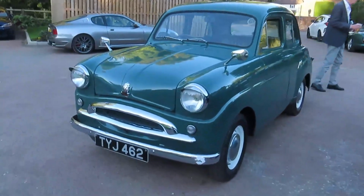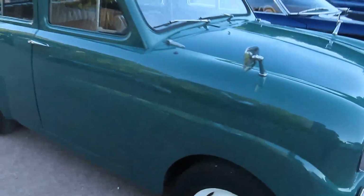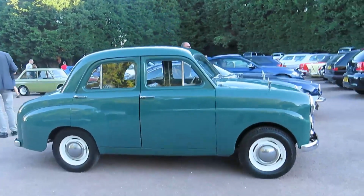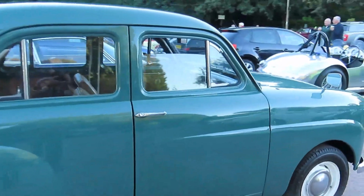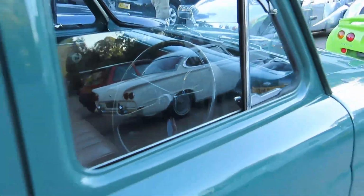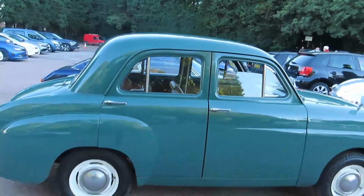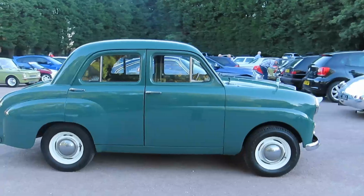The Standard 8 has the 803cc engine, and this has the 948cc Standard SC four-cylinder. So this one would have a little bit more poke. I think it comes in at about 28 brake horsepower, at least from new. And these are examples of fantastically affordable and usable first classic cars. Really nice and usable condition. I think it's an older restoration, that one.